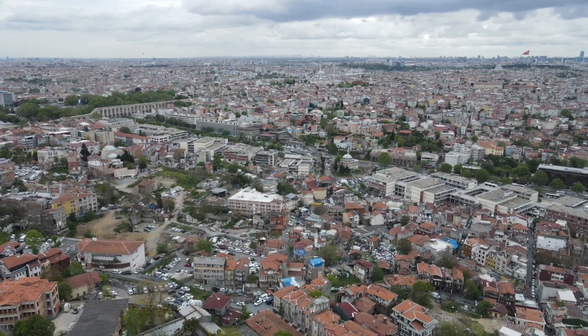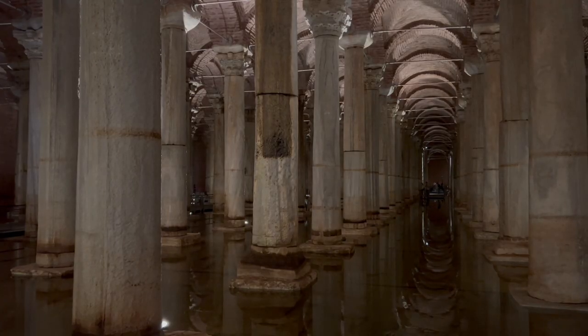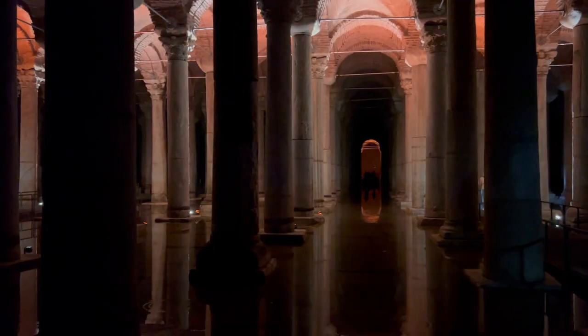The Romans actually built their most advanced aqueduct system here in Istanbul to bring fresh water into the city. And the Basilica Cistern is just one of many cisterns that were built to hold the water, and it's definitely the most impressive, at least in our opinion.